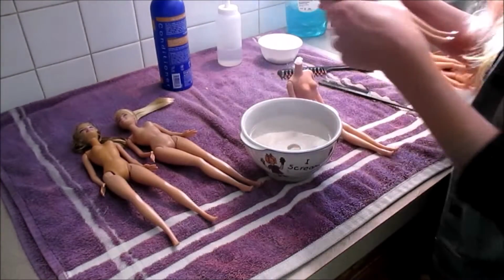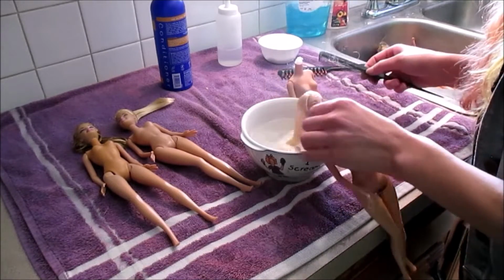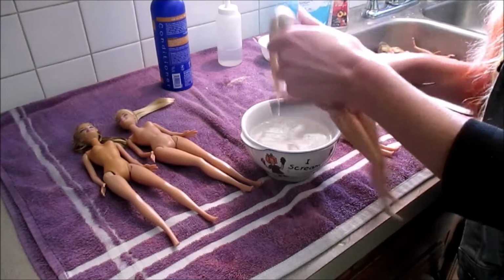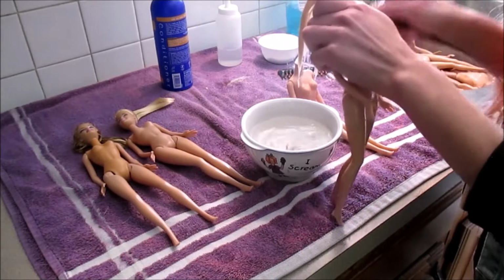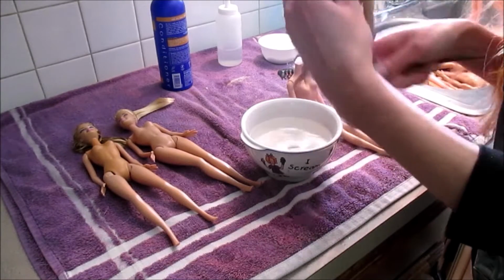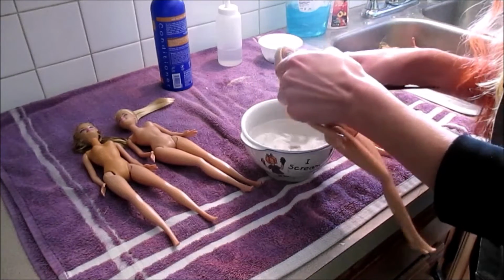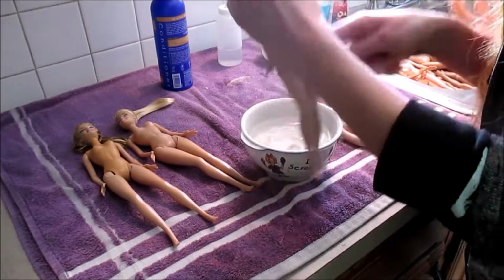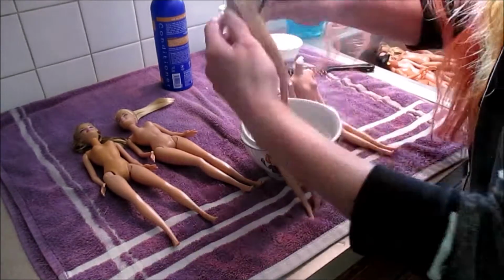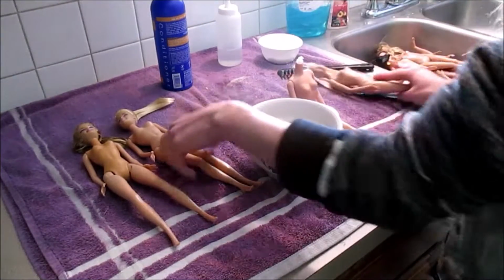So before I put these two in, I washed Kid Picks Barbie really quickly because she has Connect Lawn hair, so I usually don't have the Connect Lawn hair dolls soak. I just dunk them in the boil wash really quickly a few times, because of the nature of their hair. They don't really need to soak for a long period of time. You can see that her once wavy hair went straight.